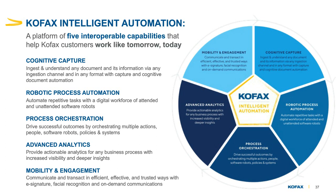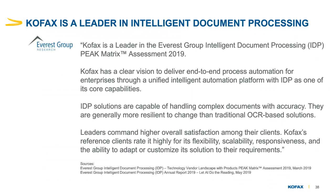I'm pleased to say that working with Everest and undergoing the scrutiny of Sarah's expert colleagues, Kofax has been recognized as a leader in intelligent document processing, and for those who access that report, you'll see that IDP is one of the core capabilities of the Kofax intelligent automation platform. I'm particularly pleased to say that one of the criteria for being a leader is that there's a high level of overall satisfaction among our clients. So if you're unfamiliar with Kofax, I encourage you to be in touch.